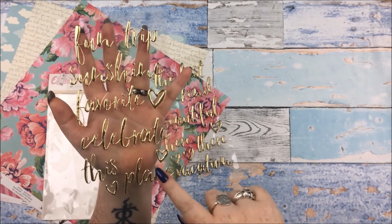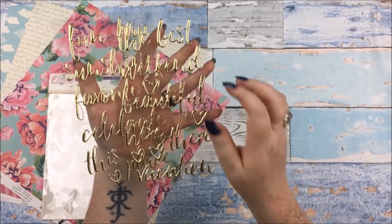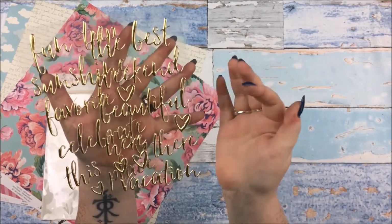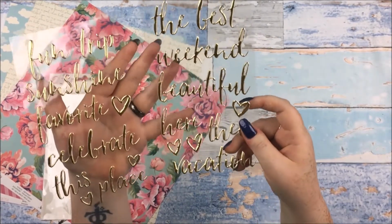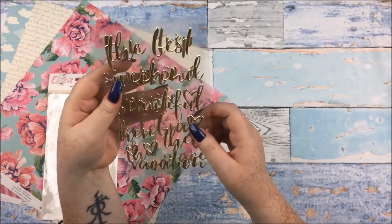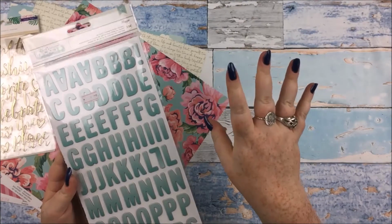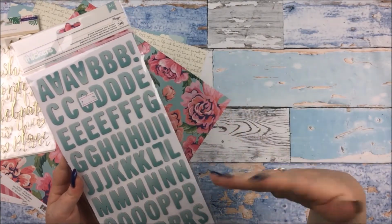Celebrate and this place. And the ones like this I like because you don't necessarily have to use, well, the best weekend, but I don't have to do that. I can just have one layout called the best or whatever. So I do like phrase stickers like this. Those were either £2.50 or £3, I am not sure, but they're very, very pretty. Everything else is all thickers, and they were all £2.50 each.